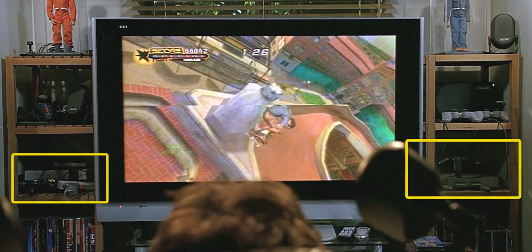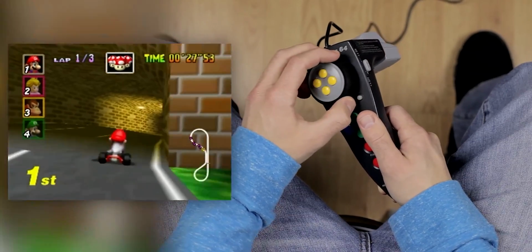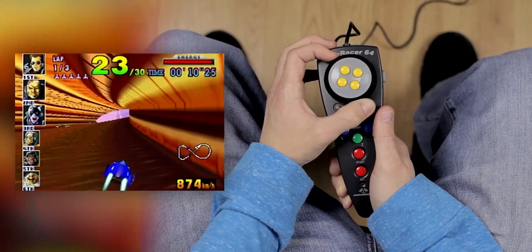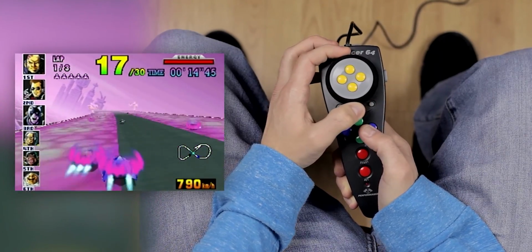Surrounding his TV, we can see a number of gaming devices, a PlayStation, a Nintendo Entertainment System, and several controllers. But one specifically sticks out for me, the Ultra Racer 64 controller. I actually used to own this and reviewed it in a video a while back. It's very unique and something you'd buy exclusively for playing racing video games.